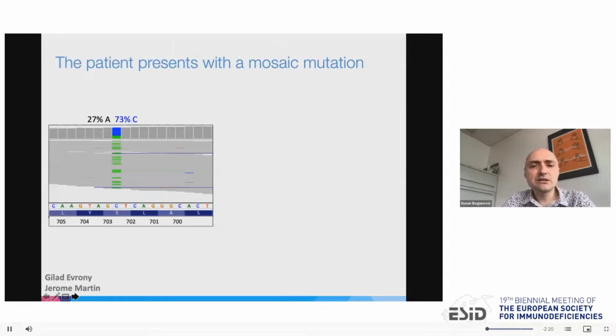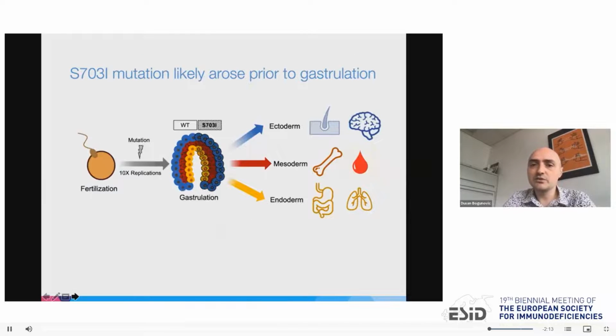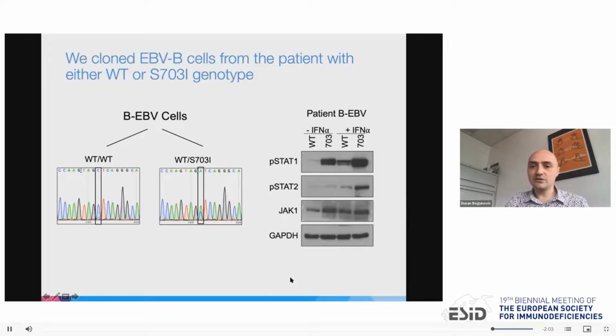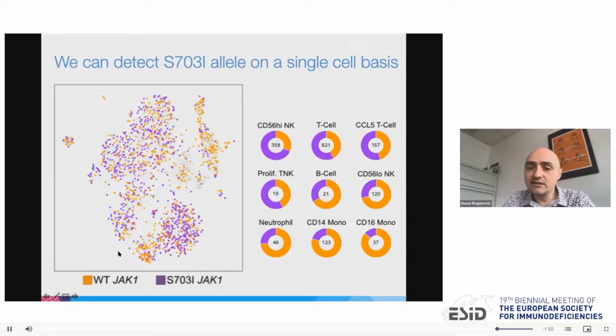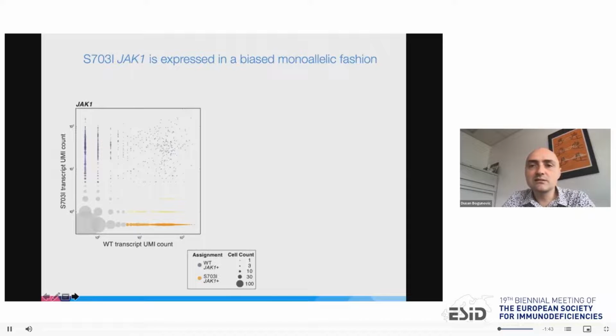And the last part of this patient is that this patient turned out to be mosaic, and we project that this mutation happened prior to gastrulation because it's seated in all three germ layers. We cloned both wild type and the mutant cells from the patient and replicated the phenotype I showed you before. So the wild type cells from the patient had no basal signaling, and those that had the mutation had basal activation. We performed single-cell RNA sequencing and identified that NK cells are more resistant to this mutation. And perhaps most interestingly, I'll skip this slide, we saw that JAK1 is expressed in biased monoallelic fashion. So we expected wild-type cells just to have the wild-type allele, and we expected the heterozygous cell to have the wild-type and the mutated allele.